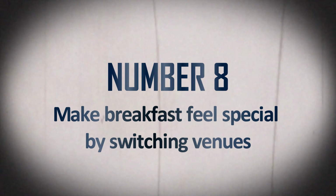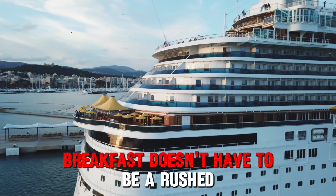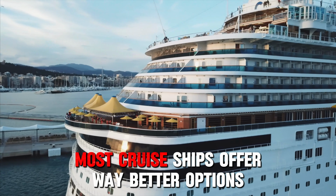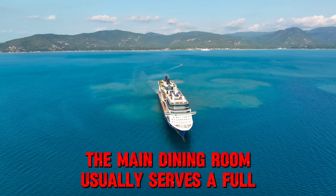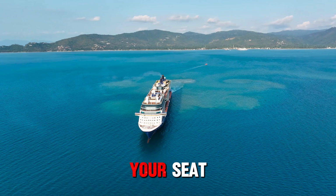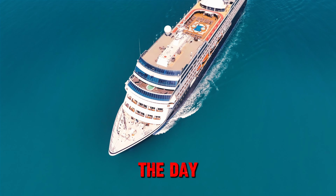Number 8. Make breakfast feel special by switching venues. Breakfast doesn't have to be a rushed plate of eggs and toast in the buffet every morning. Most cruise ships offer way better options. You just have to know where to look. The main dining room usually serves a full breakfast with table service, fresh fruit, and hot coffee brought right to your seat. It's quieter, calmer, and feels like a proper start to the day.